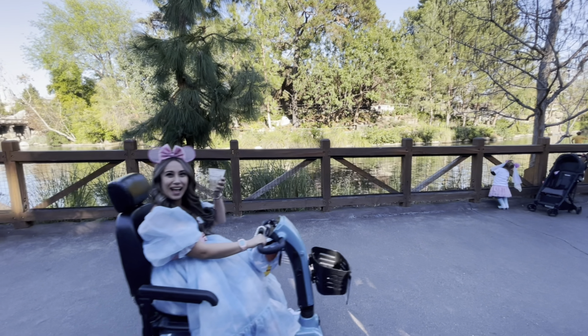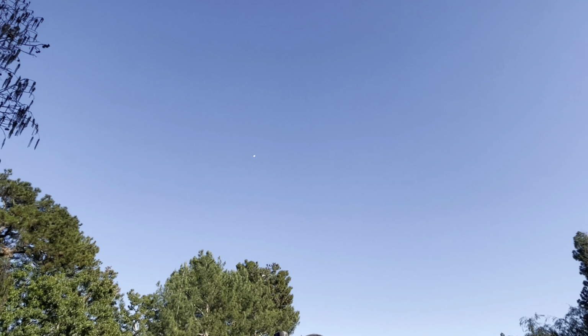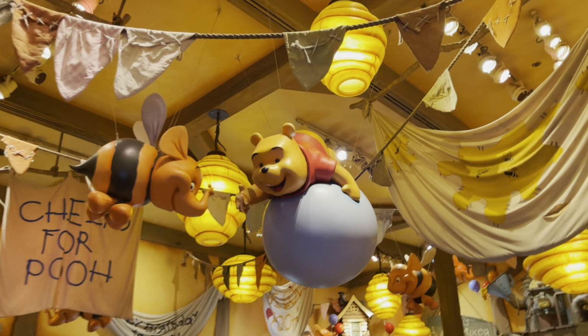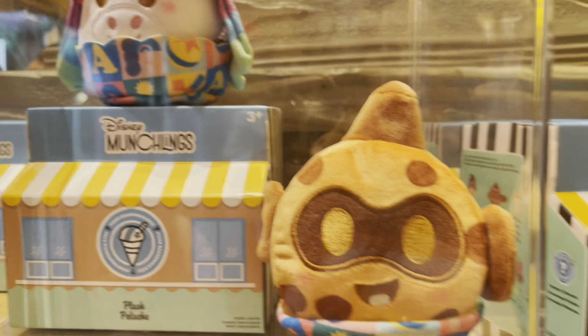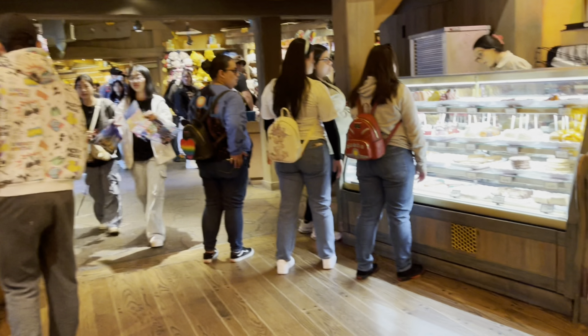Hi! There goes our balloon I was going to take a picture with. Go to the Pooh Corner. It's one of my favorites. I love that Pooh. Isn't it so cute? I just love it. Snazzy. Look. Oh, they have new ones? Yep. And they have yummy treats here.